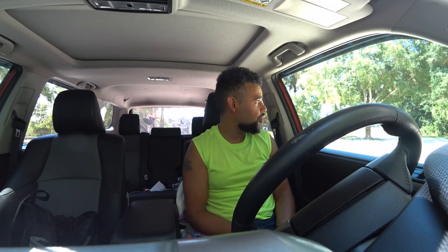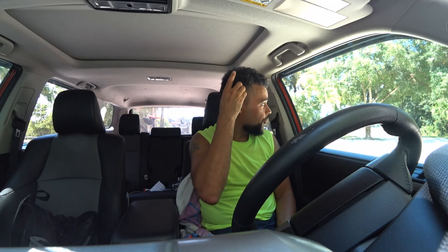Other than that, I think it's a pretty cool trail. I would definitely come out to it again next time. I'll definitely check and make sure that the other trails are open before I do it again.